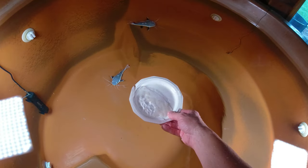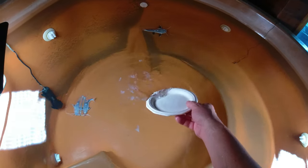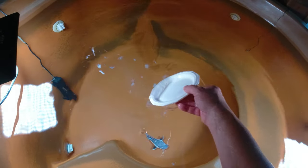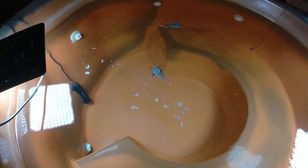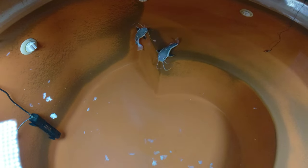All right, so I'm going to feed the triple delight. This is cod, tilapia, and mahi-mahi. I was feeding shrimp, and since I went away from the shrimp, seems like they're doing better without the shrimp, which is pretty interesting. All right, so I'm gonna finish up with some underwater video.